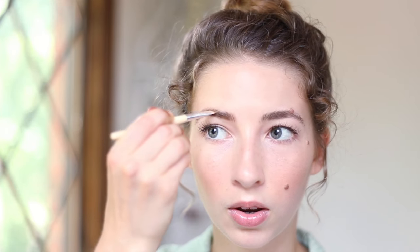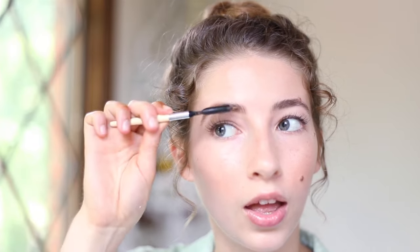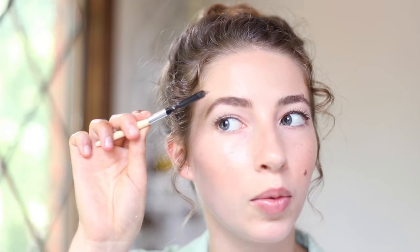So just to finish up here to get a nice shape. And that's pretty much done with that eyebrow. And then I'll just push that back up and brush all the hairs in place for a uniform brow.